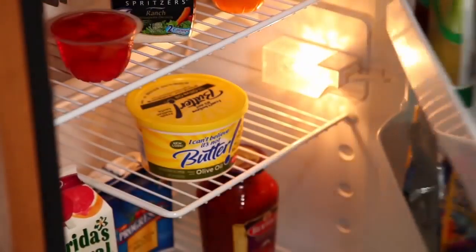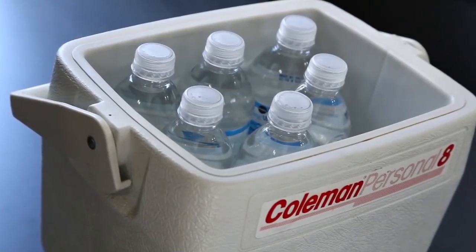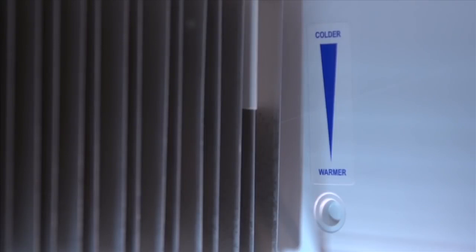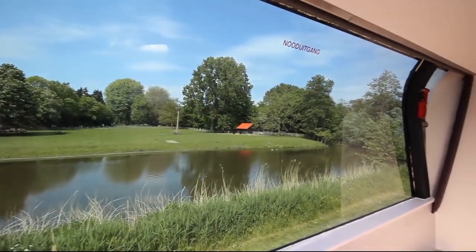Try to minimize the number of times you open the door, as it can take several minutes to rechill. A cheap cooler for cold drinks is a good idea, so you're not constantly opening the fridge. The thermostat for the fridge is actually inside the main compartment if you wish to adjust the temperature. Follow these simple rules and you'll be fine.